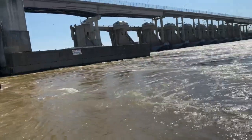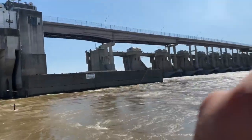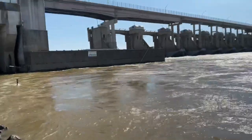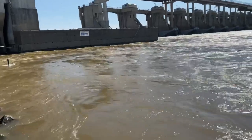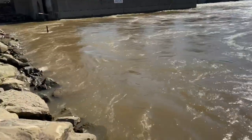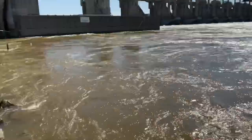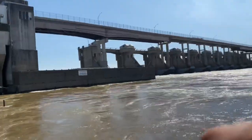This rod to the test. This is really scary. This is an ultralight I got here. Whew. Can hardly horse him. He's a big one. There he is. There he is.